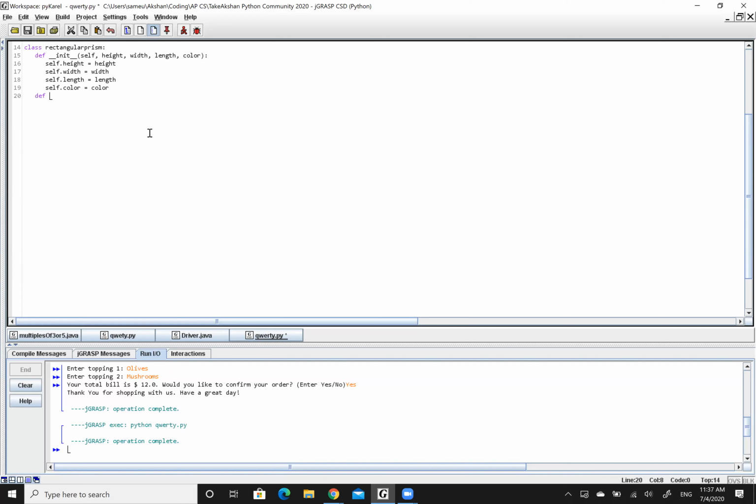Okay, so let's create another function. Does anyone have any ideas for what function we should create? Yeah, we could say cube, but this is a rectangular prism. Maybe by cube you're referring to something else, like maybe the volume. Let's create a method called volume. In our volume method, we already have all the attributes of our rectangular prism: a height, a width, and a length. It also has a color, but we're not going to use that because we don't need the color when calculating the volume. In case you don't remember, the volume of a prism is self.width times self.height times self.length. And this will give us the volume of our rectangular prism.